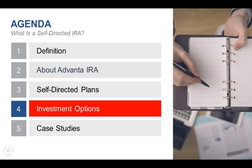So now hopefully I didn't put too many people to sleep with talking about contributions, deductibility, and plan choosing. So now we're going to get into what people probably most likely are attending for today. We're going to be getting into the investment options.